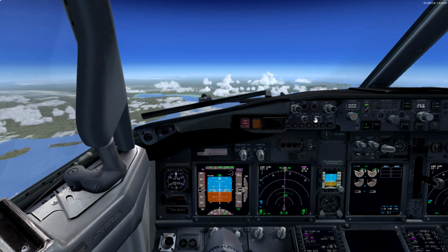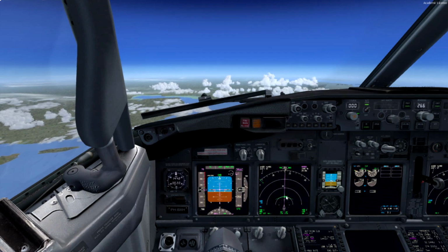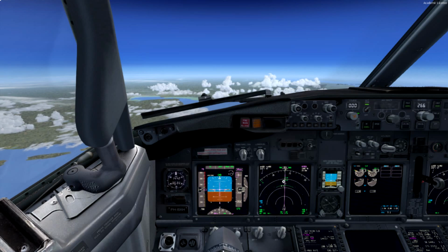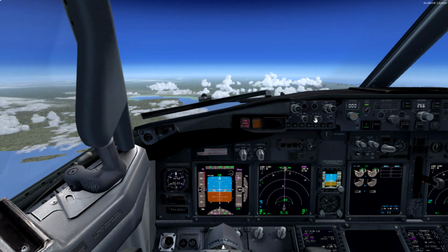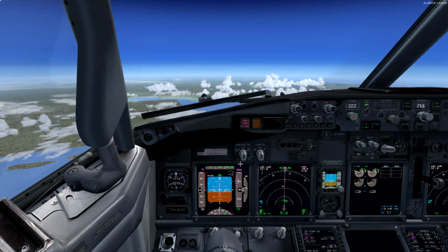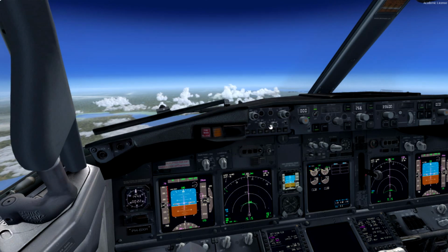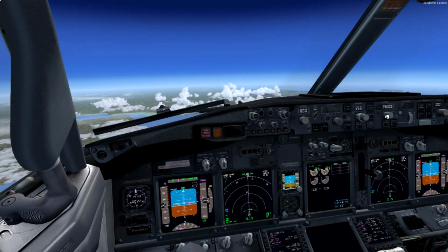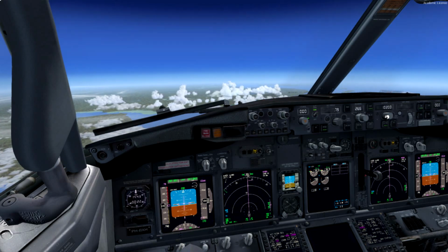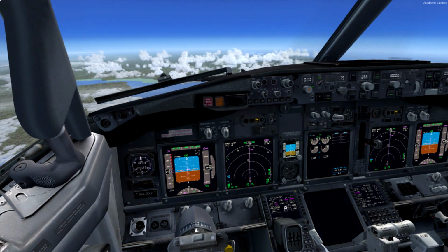Okay, so now we are just reaching our cruise altitude over here, and as you can see, which is pretty funny, our top of climb and top of descent are pretty much overlaying themselves over here, which means that we won't even have a cruise moment. We're going directly to the descent step. So what we can do right now is set our altitude. Actually, let's leave it 10,000 for now.